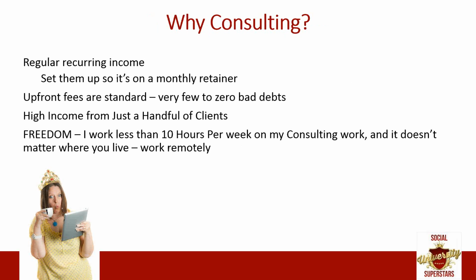You get higher income from just a handful of clients. So you only have to sell a few times. You don't have to sell hundreds of times, unless you want to. And you've got the freedom. I work less than 10 hours a week on my consulting work because of the way I've set up my business. And it doesn't matter where I live. Ever. If I wanted to go and live in Thailand, it wouldn't matter, because clients aren't used to seeing me.